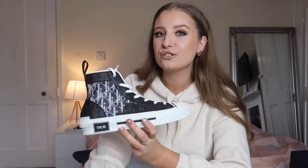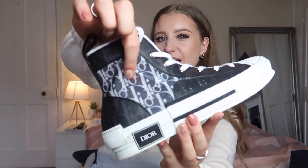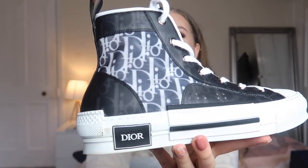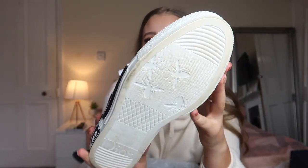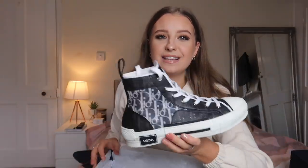Obsessed, and with them on, they look so, so cool with so many outfits. But yeah, the quality is just insane. So obviously, as you probably know, they have that mesh feel on the front where the Dior logo is. It has the Dior logo just there, and I have worn these, so excuse if they're a bit dirty, but they then have the B on the sole as well, which the shoes do. So these are actually an insane replica.